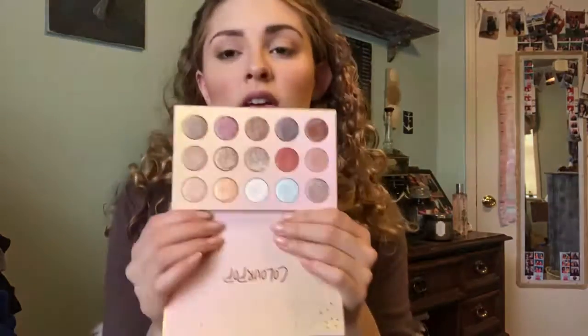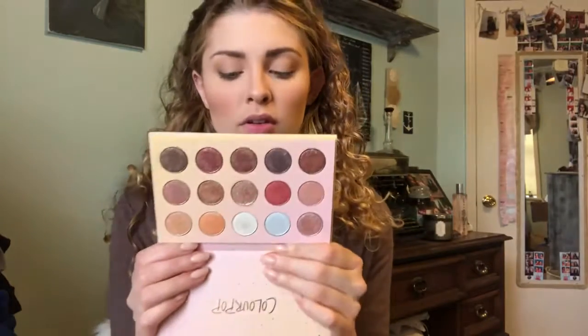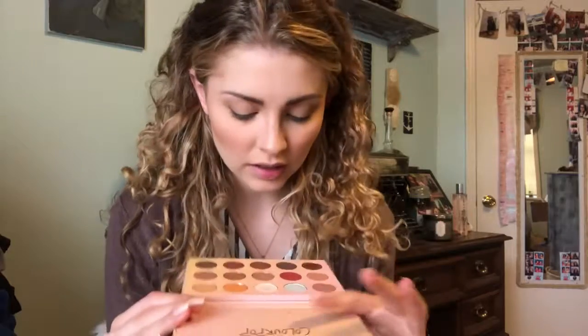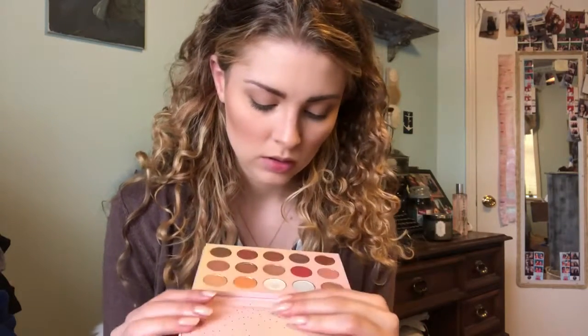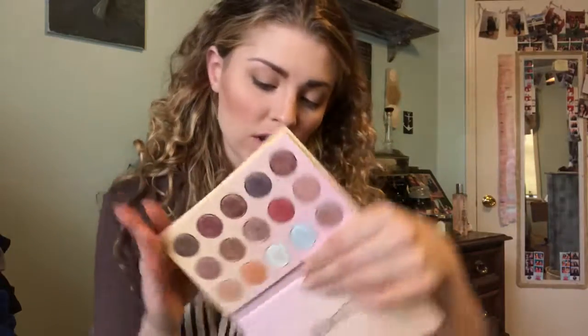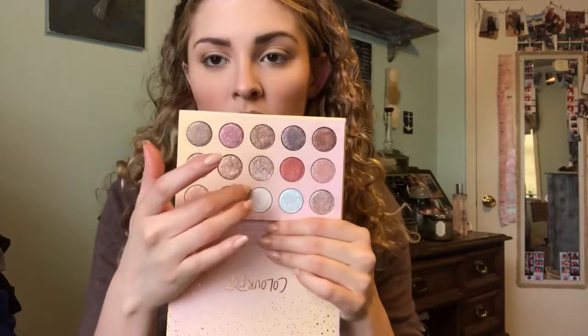I never use this, but I'm actually gonna go in with this one. This is the ColourPop Golden State of Mind. And the color that I usually like to pick up is usually probably this middle shade, which is Can't Stop. This one right here. This really pretty color.